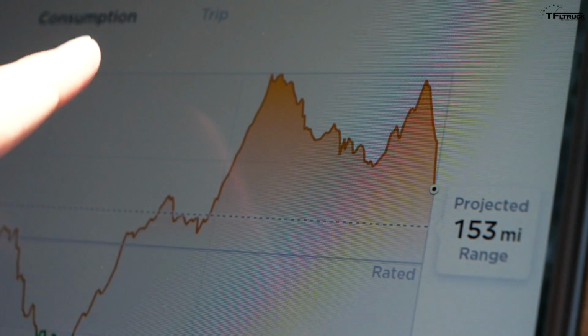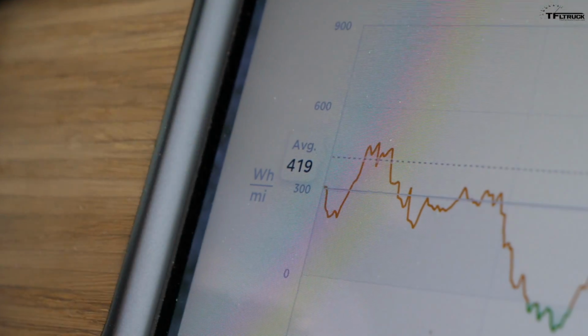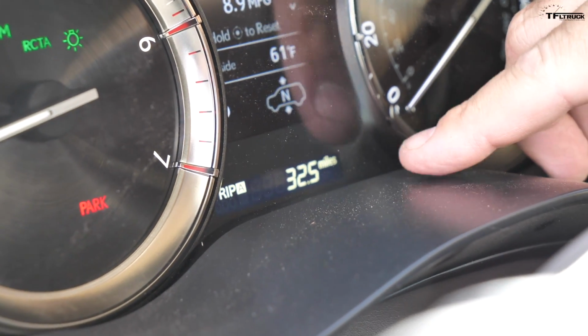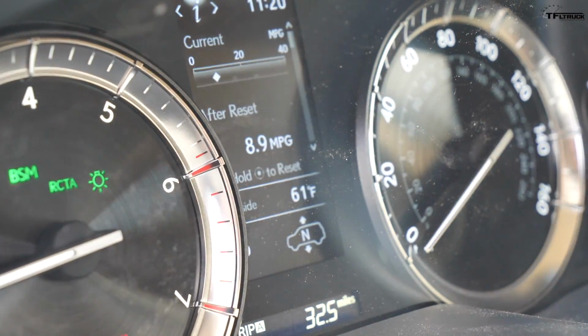So anytime you see orange like this, you're using a lot of power. The watt hour per mile average is 419. And as we go down the hill, we're going to regen a lot of that power back into the battery. In the Lexus towing, we just did half the trip, 32.5 miles, 8.9 mpg. That's after climbing the mountain.